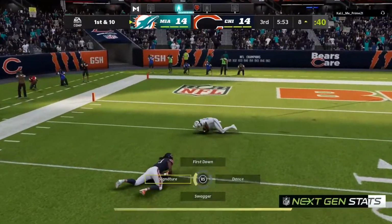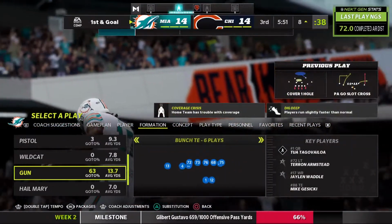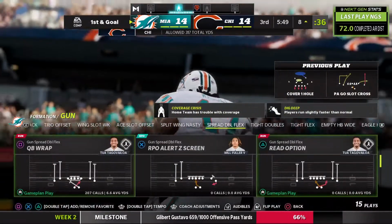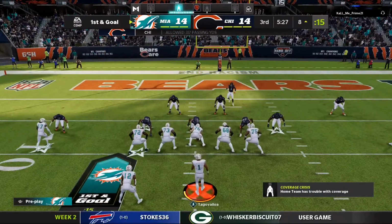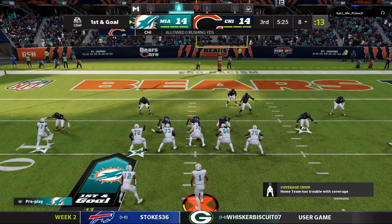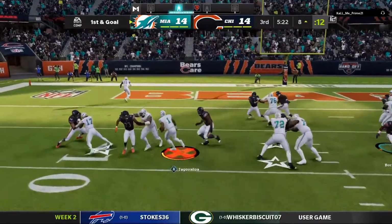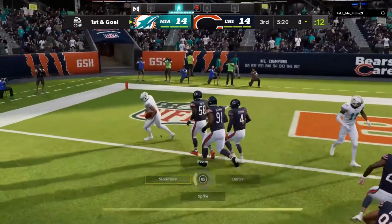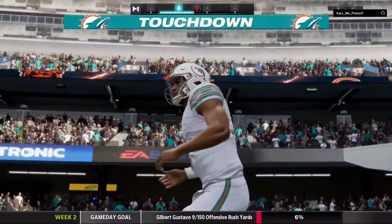And then he is caught at the 10-yard line. And he takes this thing way down into Chicago territory. It's a big play there for Miami. Well, that didn't take long. One play, and we're already looking at a first-and-goal situation. And he'll take this into the end zone for a Dolphins touchdown.